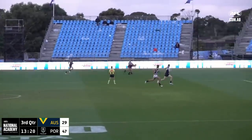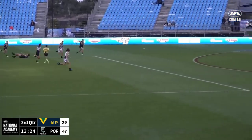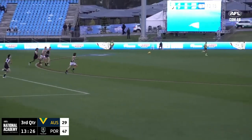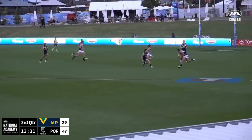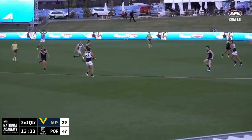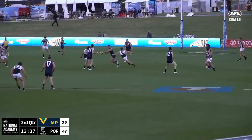Right foot ball. Someone won there for the Aussies, but Port Adelaide are going to win out here. An awkward bounce as it does trickle toward the pocket now. Ball's ended up with Lee. Chipping ball, tried to pick out Ferrari.